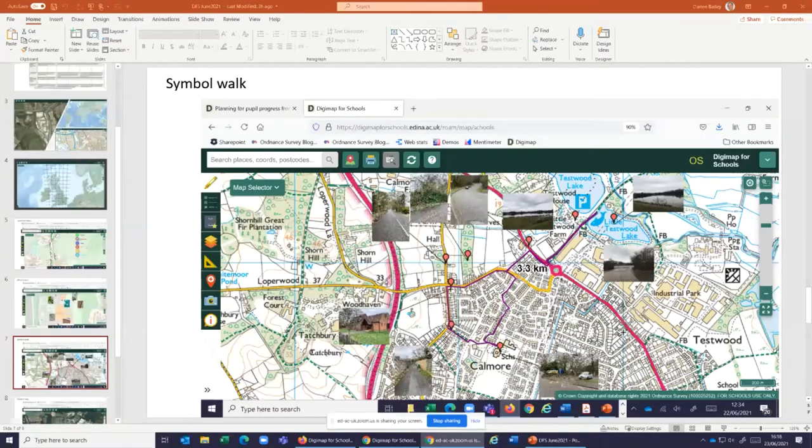Okay. So Symbol Walk, again, this can be Key Stage 2 or it can be Key Stage 3. So if you've got Key Stage 3 pupils that don't know their Ordnance Survey symbols, haven't looked at place and location, this is a nice one to link in, but it's especially useful for Key Stage 2 using Ordnance Survey symbols where those are introduced. So this is planning a walk around a locality, identifying Ordnance Survey symbols in your location.